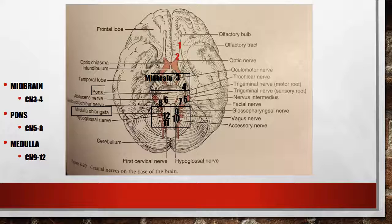And so here, you kind of just see it in a different view. Essentially, cranial nerves 3 through 4 fall in the midbrain. Cranial nerves 5 through 8 fall in the pons. Cranial nerves 9 through 12 fall in the medulla. Those are all part of your brainstem. And the reason I'm bringing this up is because that can play a role with some of your facial findings in stroke.